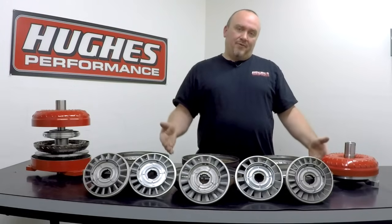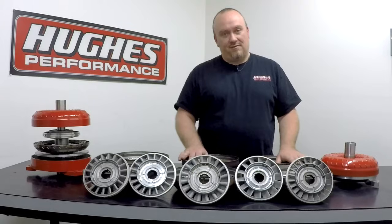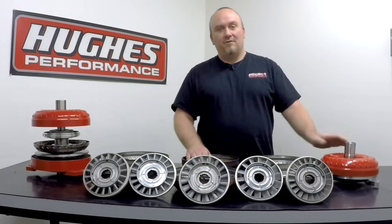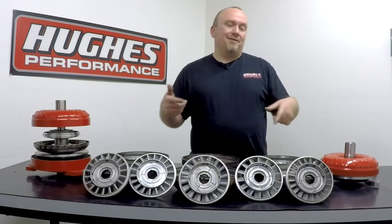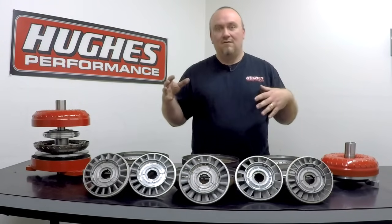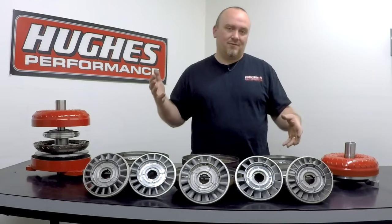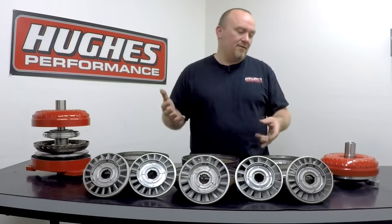The second parameter we discuss when talking about stall speed is flash stall speed. Flash stall speed is the amount of RPM that you can observe when the vehicle's in a rolling condition at a low speed. It's typically easiest to check it in second or third gear. Obviously, you want to do this on a closed course where you're away from other people. You don't want to hurt yourself or others. You don't want to get in trouble with the law by doing this out on the street.